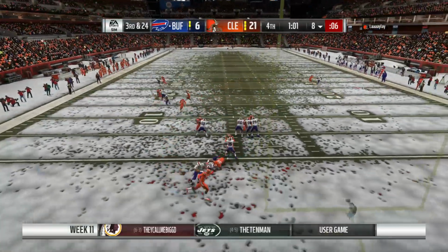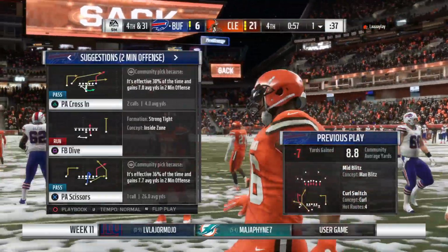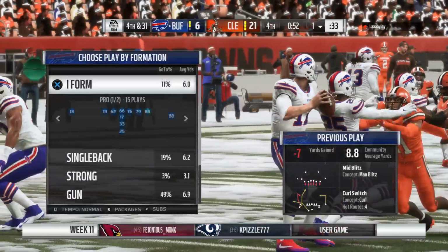Allen from the gun, he'll throw. Khalil Mack in there to drop him, and his great season continues. 13 sacks for him now on the year.